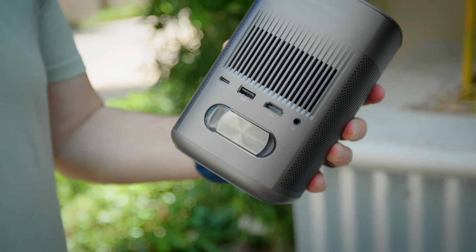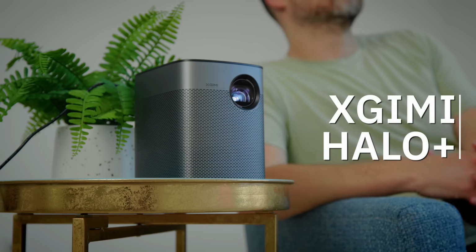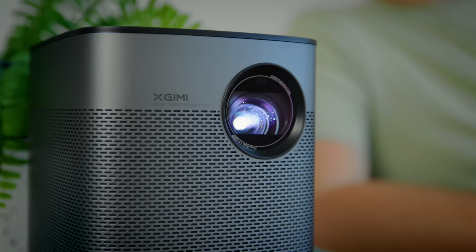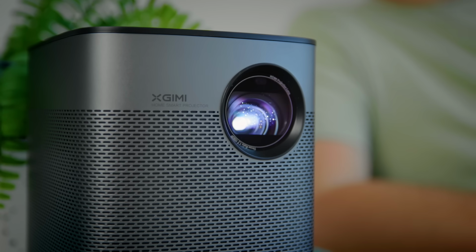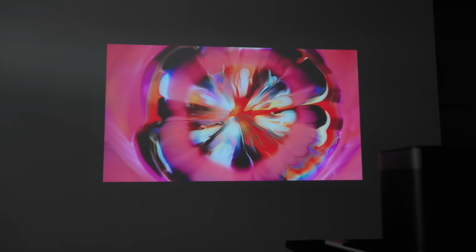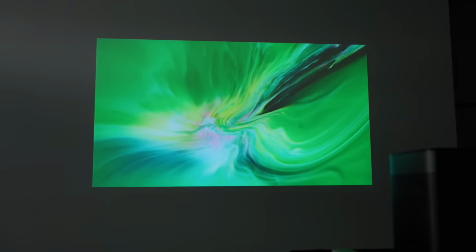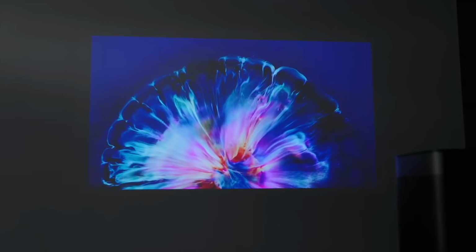Now, if you want a really high-end portable projector experience, meet the XGIMI Halo Plus. My favorite feature of this one has gotta be the brightness. 900 ANSI lumens at 1080p resolution. Also supports intelligent screen alignment, auto keystone correction, obstacle avoidance, and autofocus, which makes the setup, again, really simple.